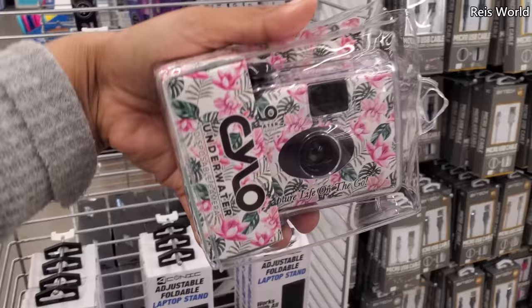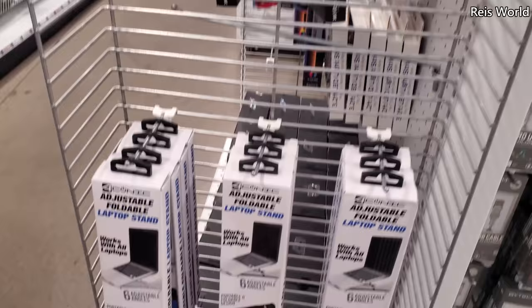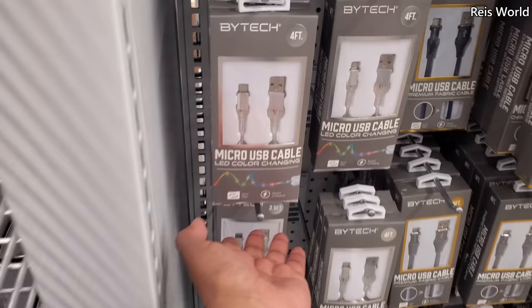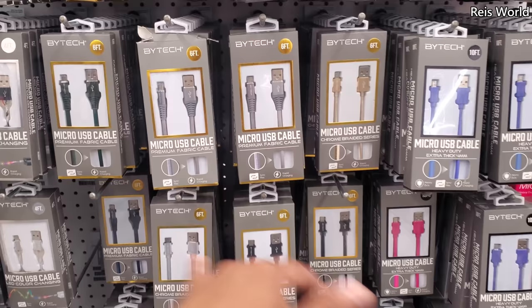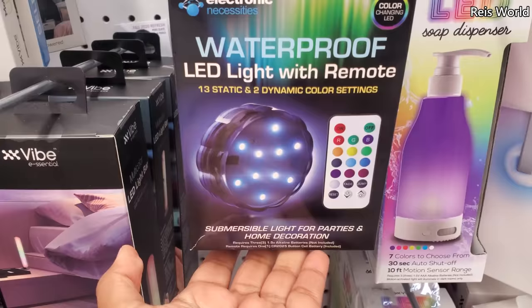Really, really cute underwater camera. That's neat. I've never seen that here. And they do have a laptop stand. Okay, that's neat too. Look at that one, the color changing USB cord. And you know what? These cords work pretty good. I do have a few and they last a long time compared to any other brand that I know of.